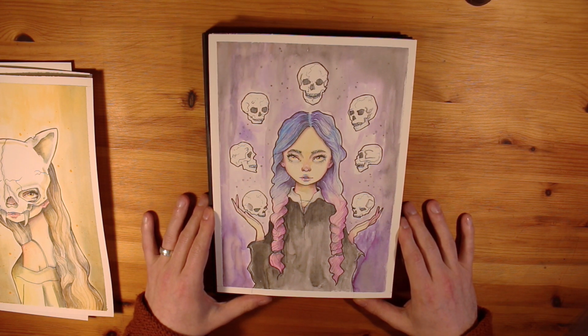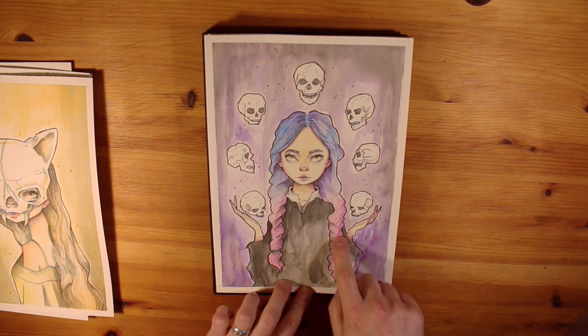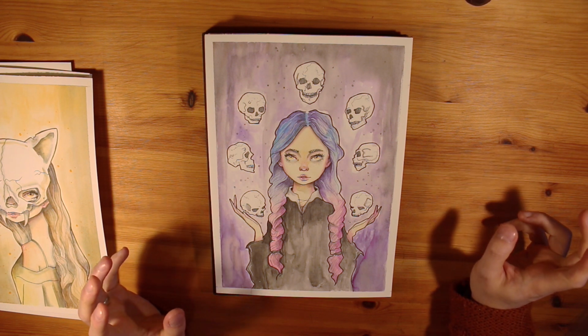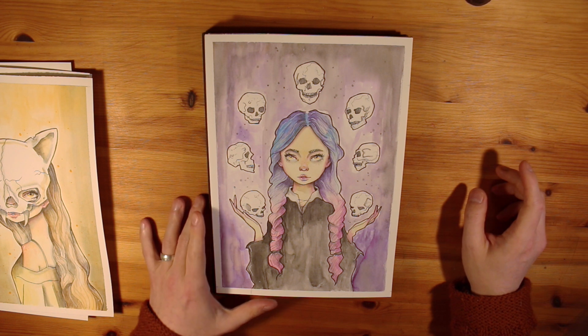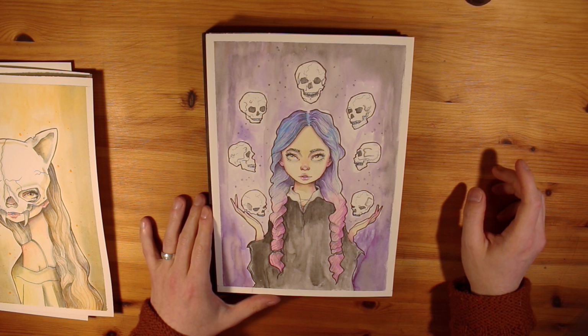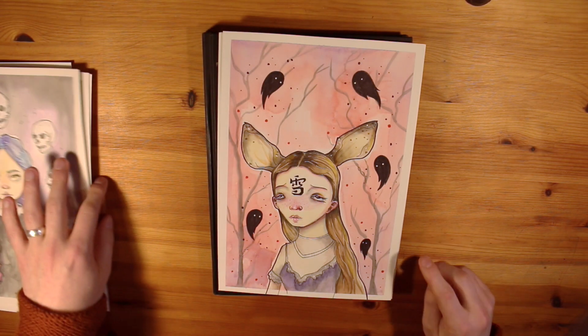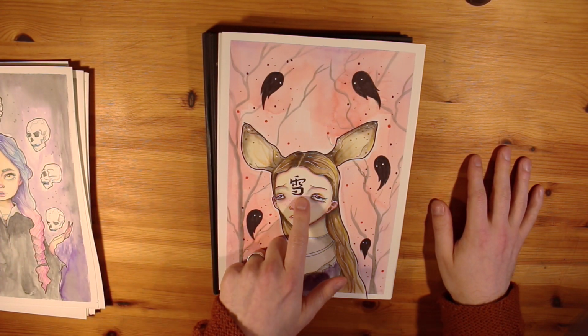This took a while to do. That hair was a bit of a nightmare just to get the gradient in it with watercolour, working quickly, but it came out okay. Again, I really wish I could remember the prompts. I should have written them down somewhere. I think this one was death, and I think that's the Japanese symbol for death.